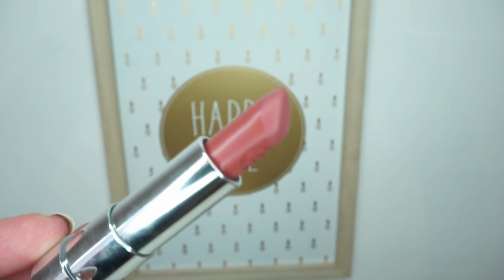And next from Essence, I got the Matte lipstick in the shade 02 Perfect Match. So the packaging looks very simple. It has a little E right here. Then you open it up and this is what the lipstick looks like. It is engraved with an E, which I think is super fun. It has an amazing scent to it. I really like this lipstick.